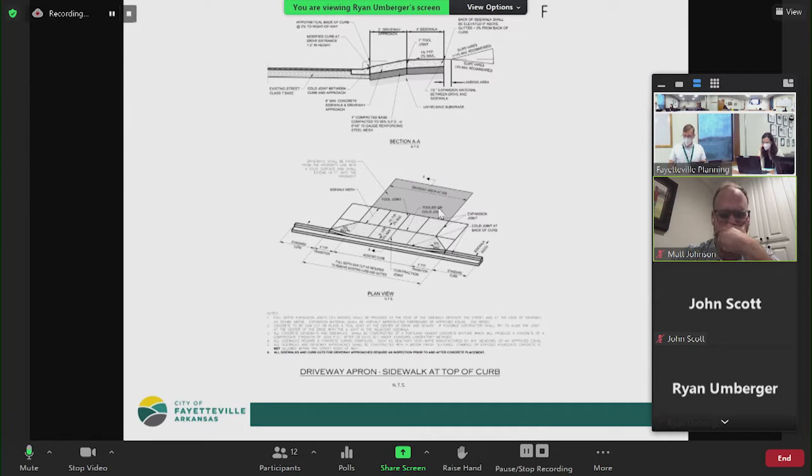This project was discussed at the Parks and Rec Advisory Board meeting at their March 7th meeting, and Parks recommended a fee in lieu for this development in the amount of $30,492 based on the 28 single-family units. And that would be required to be paid prior to building permits.